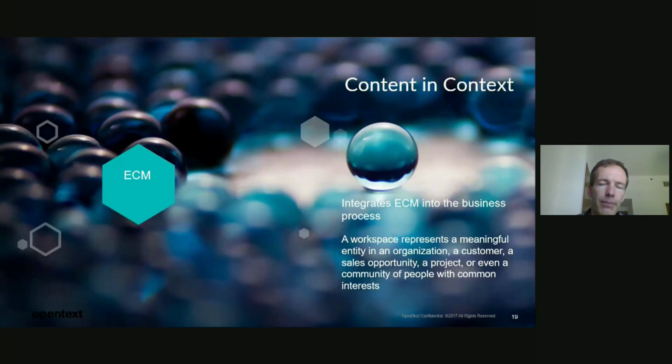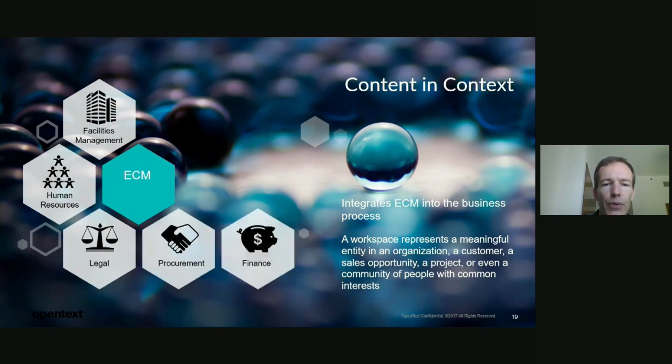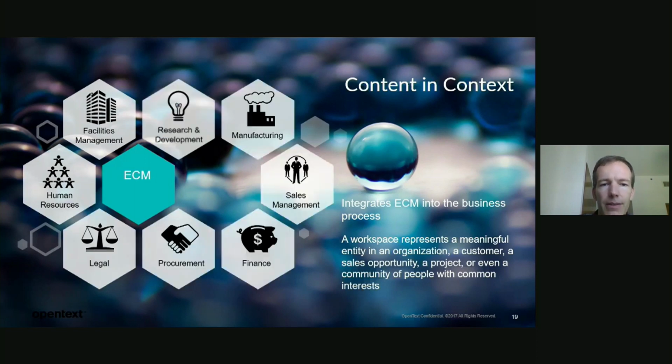One very important aspect which we have seen in the market and with our customers is having the content in context. So ECM is not an island, and it shouldn't be an island by no means. ECM supports different departments, be it facilities, human resources, legal, procurement, finance, sales, manufacturing, research and development, and there are probably some we are missing there, which definitely can be added as well.